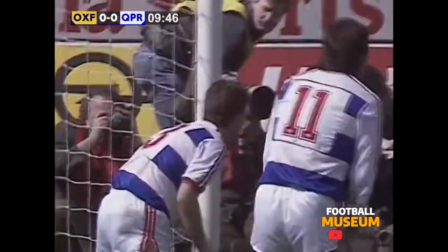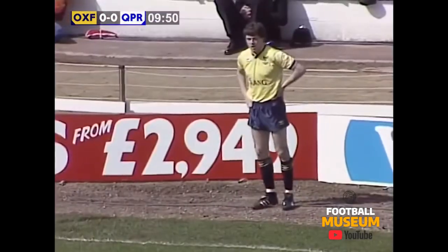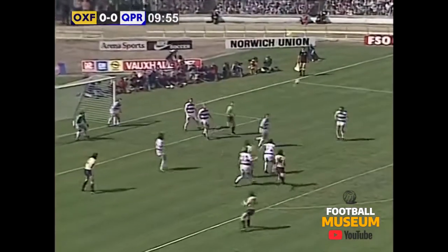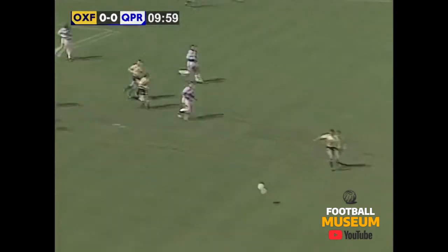Robinson back to number 11 to help out now, as you can see. 2 men at that near post. Wicks as well. Shotton's gone in to disturb them. Here comes the corner. And it was Bannister's header that got it clear.